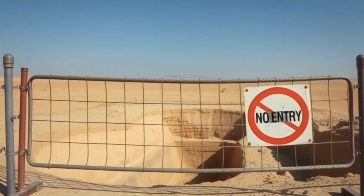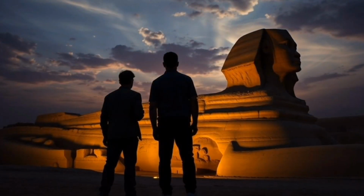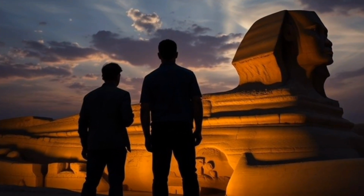They explored old cavities. They tried to gain excavation rights. They were denied. After that, the funding stopped. And West, once praised on TV, was quietly excluded from official tours.